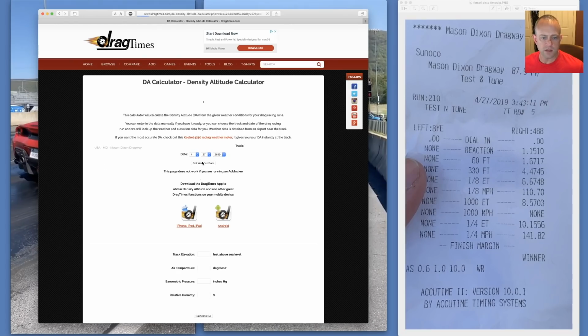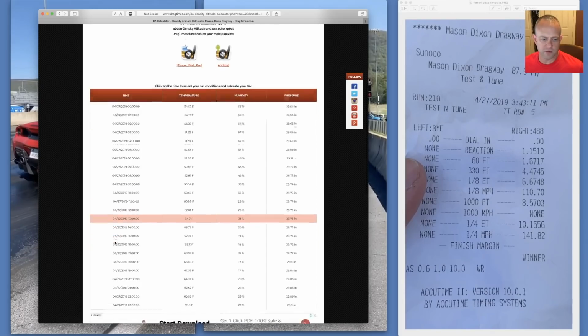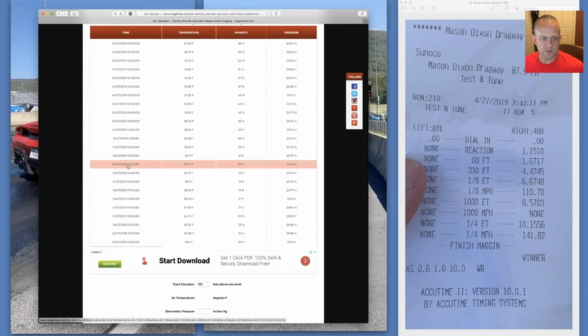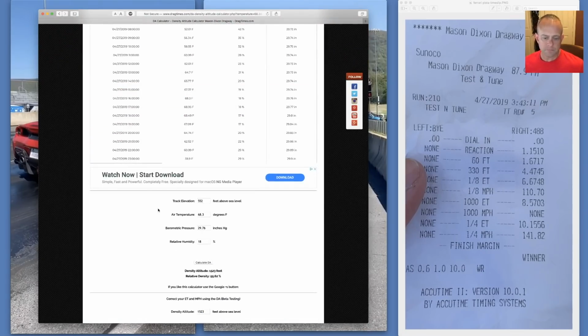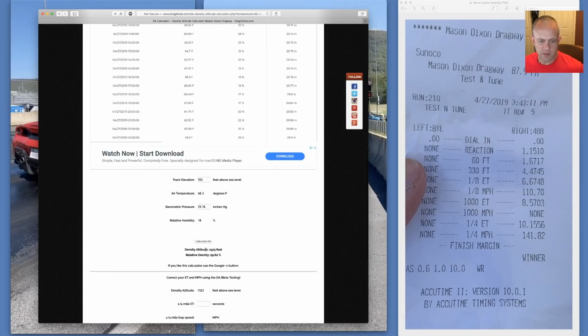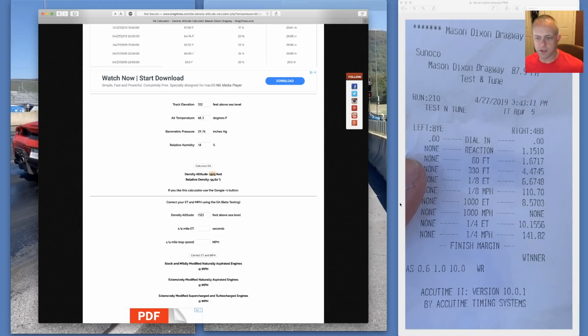Here, you get weather data, and you scroll down to, let's see, this was at 3:43 p.m. So this is 1, 2, 3, it's about here. You look at the DA, and the DA in this case was about 1,500 feet. So this tool is great for looking up time slips and backdating and seeing what certain cars ran in what conditions.